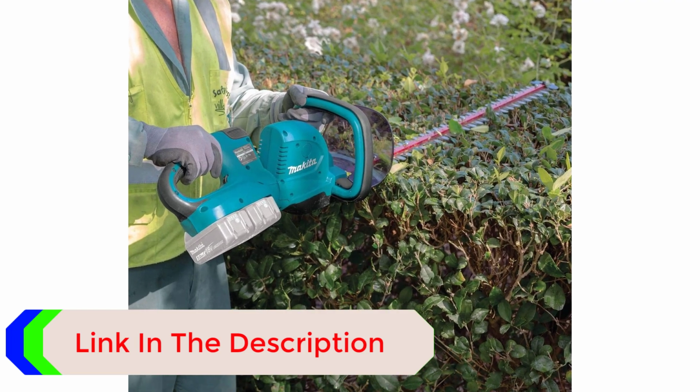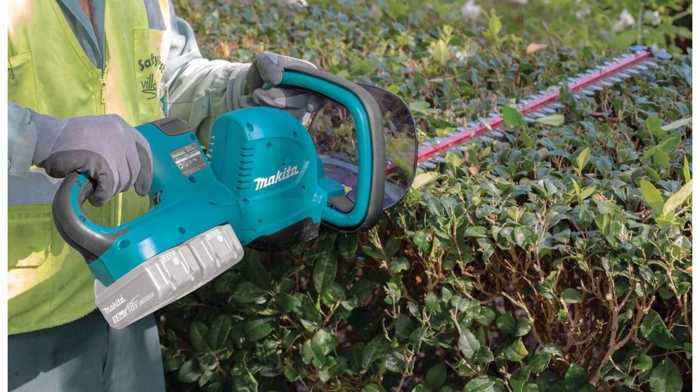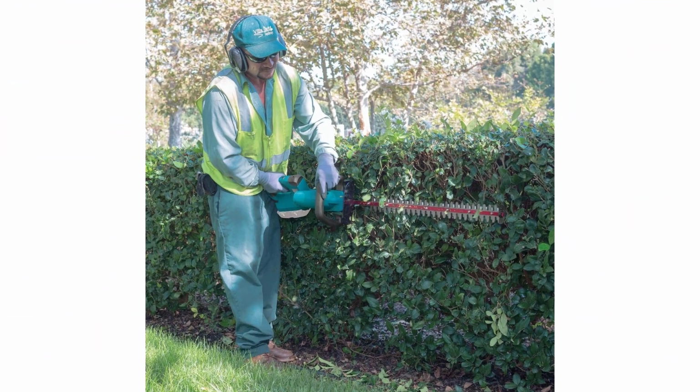The best cordless hedge trimmers provide a huge number of benefits over their corded counterparts. You don't have to worry about finding an outlet, there's no risk of tripping over the trailing cord around you as you work, and they tend to be more lightweight and easy to carry than other models.